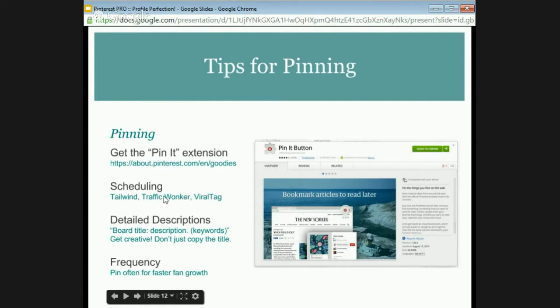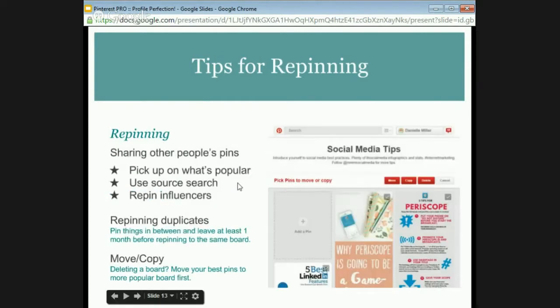Or I'm doing a little experiment right now with a free tool called Traffic Wonker. They let you schedule pins and then they delete them the next day. So it's all about that sprinkle the feed idea. And I'll let you know how that goes. I'm a little bit undecided right now as to the effectiveness of Traffic Wonker. But I did want to put it on there because I wanted to let you know that it exists. It's out there.